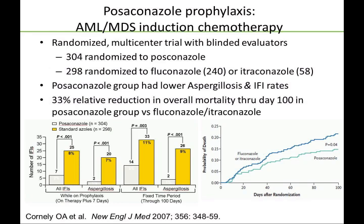And what they found was the posaconazole group had lower rates of aspergillus and invasive fungal infection. And they had a statistically significant reduction in overall mortality through day 100 in the posaconazole group as compared to the fluconazole or itraconazole group. And actually, the fluconazole and itraconazole groups didn't look all that different when you really looked at that data. So remember that's a relative reduction in overall mortality, not an absolute reduction in overall mortality, but nonetheless, it was statistically significant and clinically significant.